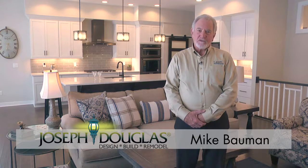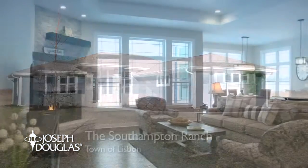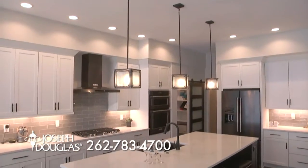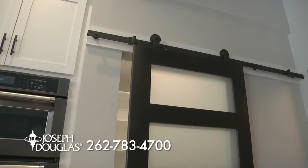Mike Bauman here with Joseph Douglas Homes. Welcome to our newest design, the Southampton Ranch, located in the town of Lisbon. This prairie-style home blends the contemporary look of white and dark woods with a Frank Lloyd Wright flair. The Southampton has a huge kitchen with a 10-foot island, quartz counters, and a unique barn door hiding the pantry.